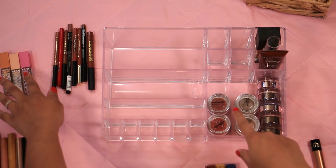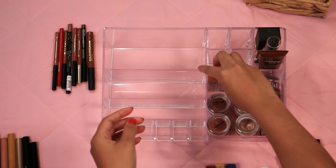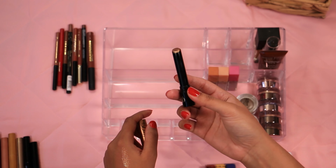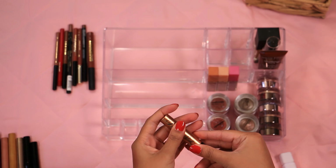And let's fill in back here. I've got these glow shots from NYX, and we'll keep those all together. And I'll keep the sparkles going in this section with this dazzle stick from KVD. Beautiful.